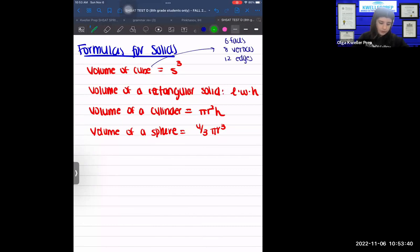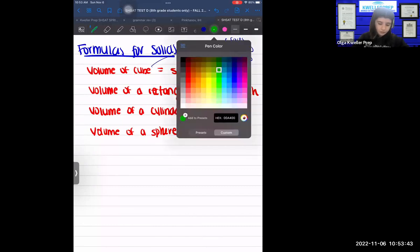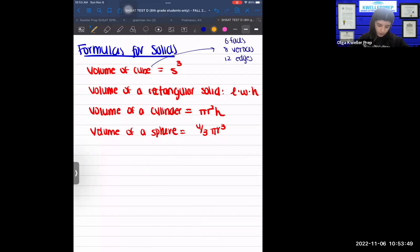Okay, and then let's do surface area. The surface area of a sphere is 4 pi r squared. For the surface area of a rectangular solid and a cube, you don't really need a formula. You could derive it by thinking about the area of one face, side times side, and then multiplying by six, because there are six faces in a cube.